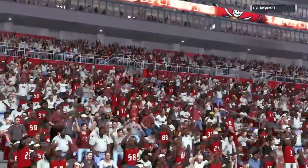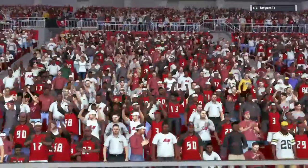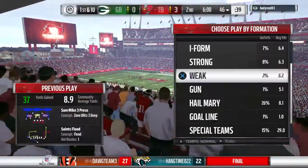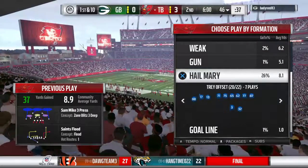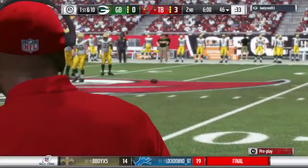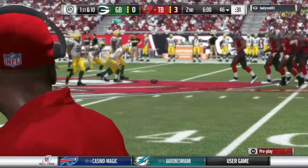Back now with Charles Davis. I'm Brandon Gaudin. It's the Bucs in possession of the football as we begin the second quarter, and they've got it here with a first down. So after that big gain, let's see what else the offense has up its sleeve.